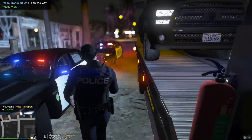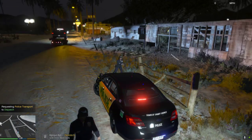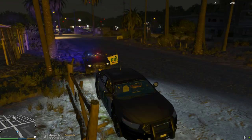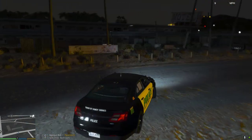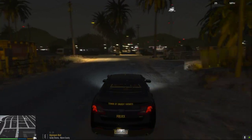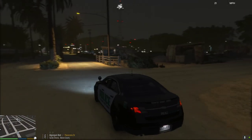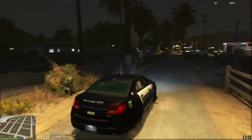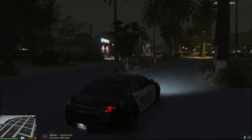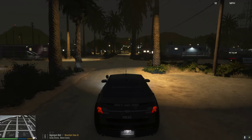Assistance required in Sandy Shores. And we will get back out here and see what else we can get into. Thanks, Sandy Shores, so much tonight. Been kind of slow, one traffic stop, one pursuit. Been kind of slow. But that happens up here in these small towns like this.